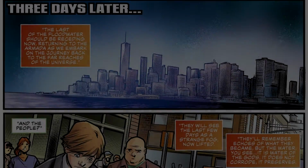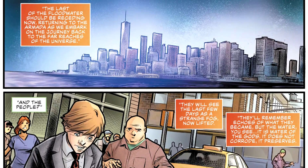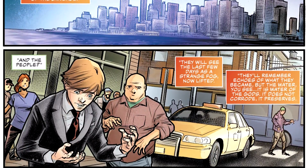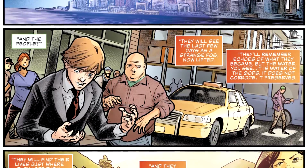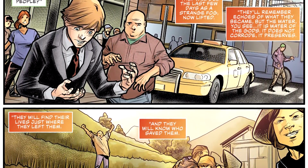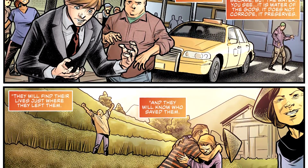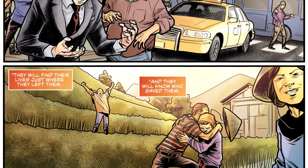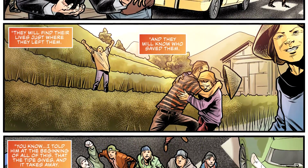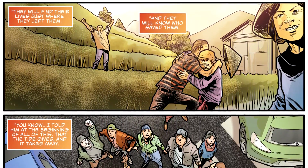Tide uses a combination of her own powers and the Trident of Poseidon to get rid of the floodwater that had basically drowned the Earth and turning all the humans back to normal. Everything will go back to the way it was. Their lives will be just as they were before they were changed. Not only that, she leaves them with the memory of who saved them. The Earth will remember that Arthur Curry sacrificed himself to save all of humanity.